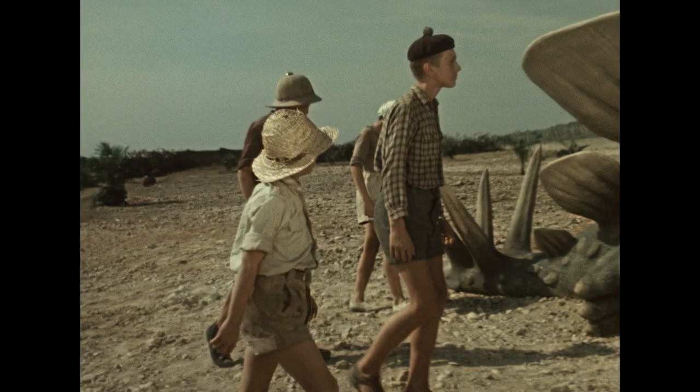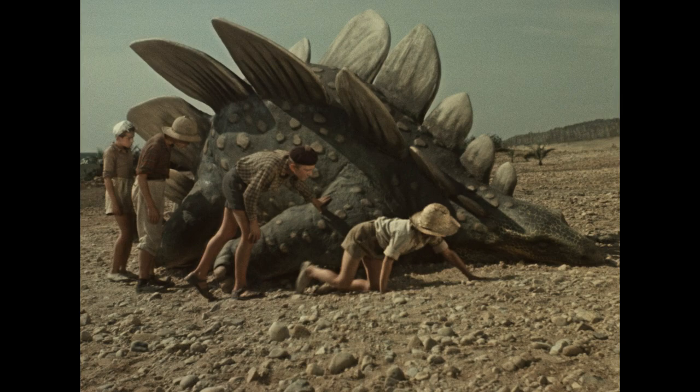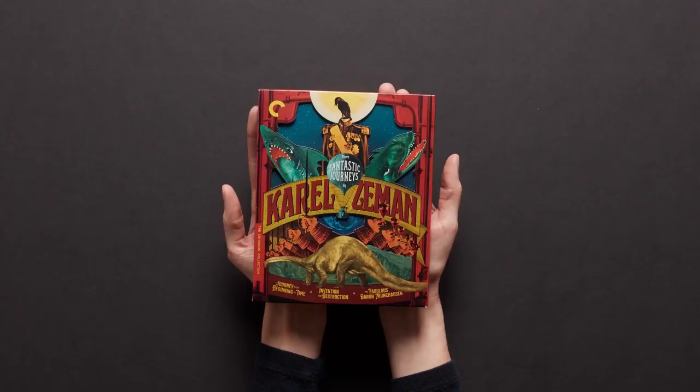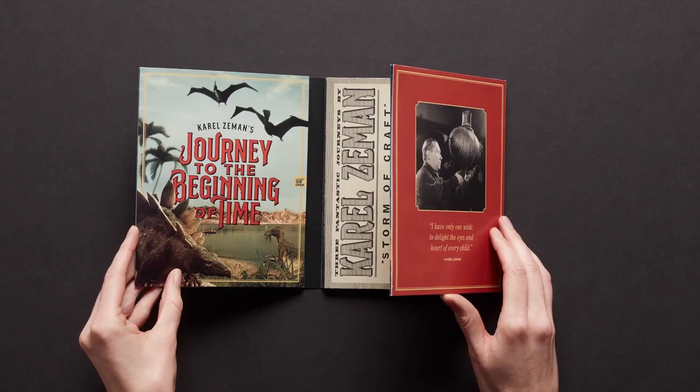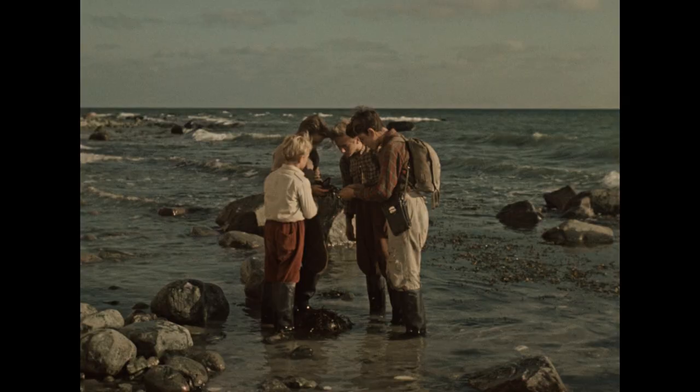Despite the film's classic nature and general high praise, it is still largely missed when people discuss dinosaur-related films. That's why Criterion's Blu-ray release of Journey to the Beginning of Time, along with two additional fantastic Zeman films in their box set, is so monumental. It is finally available to a wider audience and looks better than it ever has in a 4K restoration.